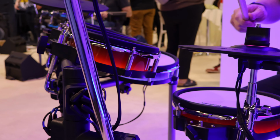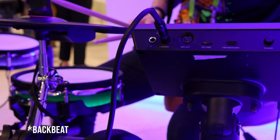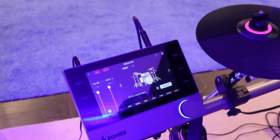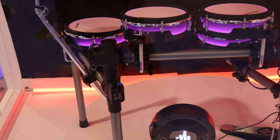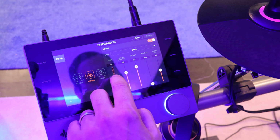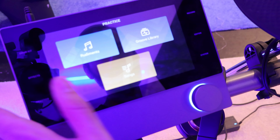Sticking with the Donner theme, another one of my favorite pieces of gear was the Donner Backbeat. So Donner has made electric drum kits for quite a while. I have the DED 400 at my house right now, the 400 Pro, but this Backbeat is next level. You can apply effects to each individual pad. There's LED lights on each individual pad. You can even change your kit and have the snare drum from the metal kit, a tom from the funk kit, a kick from whatever kit you want in there. You can combine. It has 50 presets built into it and 50 user customizable presets.